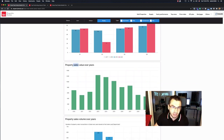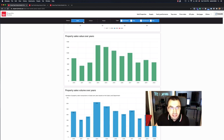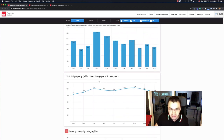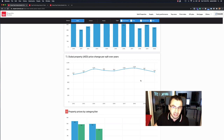Then we come to the sales value over years. Here you can get an idea about how the sales have been changing over years. And here could be a good idea to choose both statuses and all types of properties. And then we go to the sales volume. This is the number of transactions, as we mentioned before. Then we come to the price, the median, not the average, the median price per square foot overall. And this just gives a very generic, rough idea about the market.